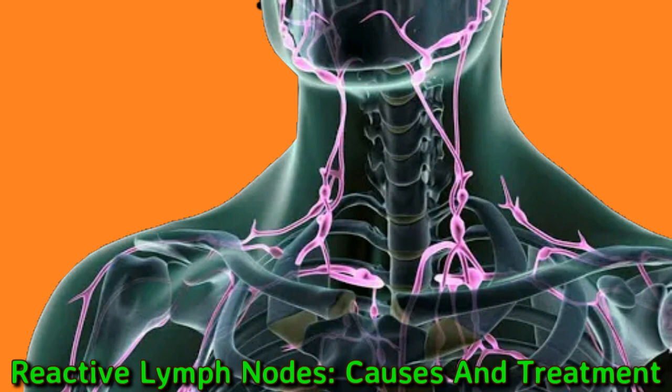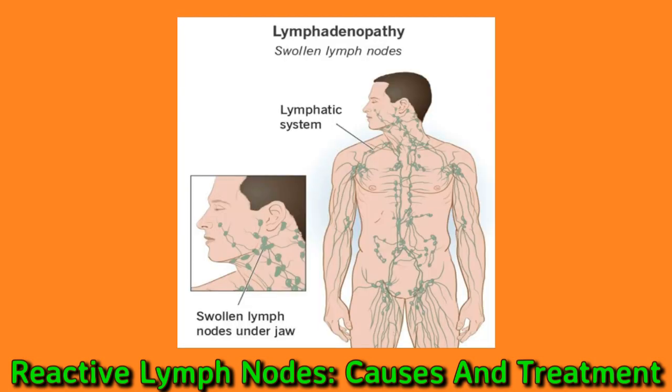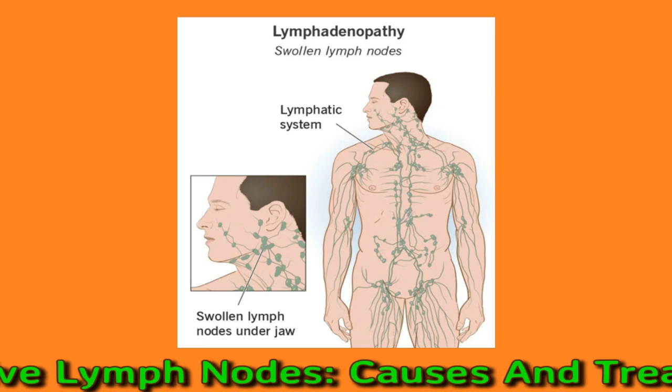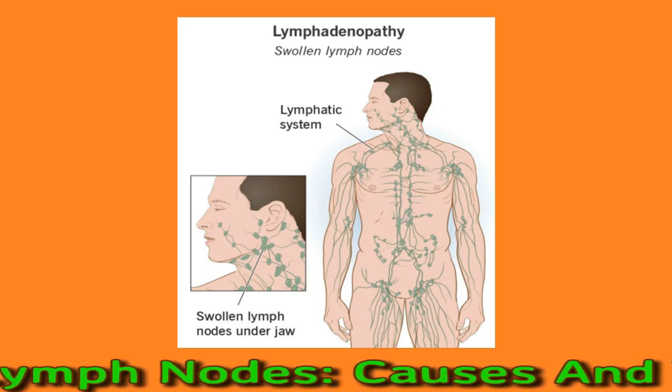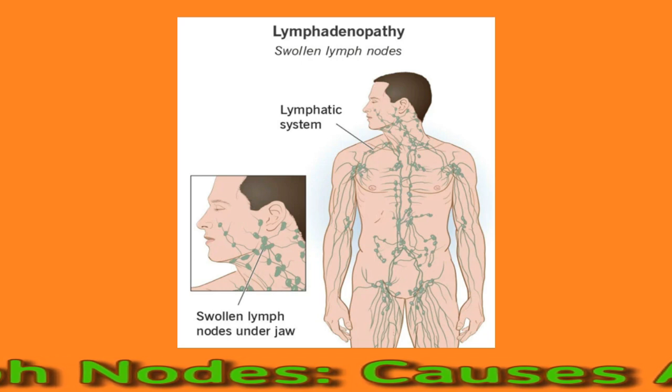When something goes wrong in the body, the lymphatic system produces cells to fight bacteria, viruses, and other causes of illness. Lymph nodes swell in this process. Lymph nodes may also swell in response to an injury, as they work to prevent or stop an infection. Sometimes lymph nodes can swell because of cancer.